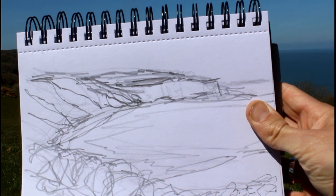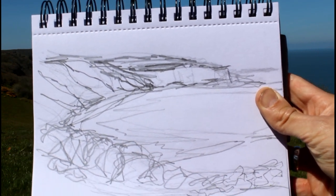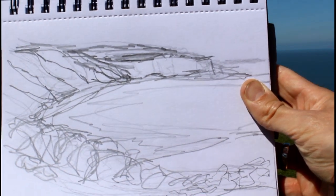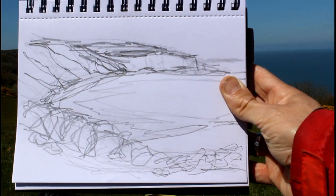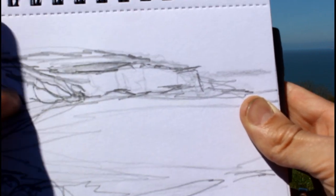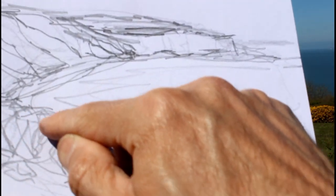So here's my very quick sketch. I'm noticing the way the lines and the shapes from the cliff edge there and the cliffs run down to the beach in different sort of strokes almost. So I'm going to look into that here, these sorts of lines that are running down. And then you've got the shapes that kind of circle up and around that are the trees down in front.